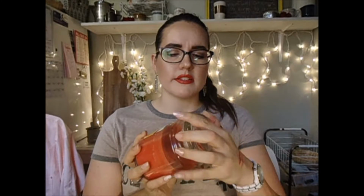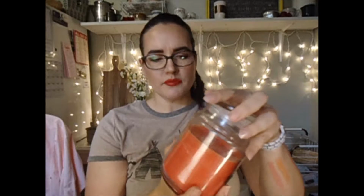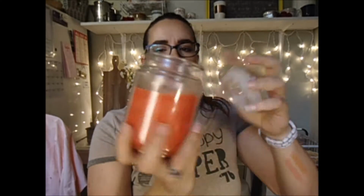But I have it on my table, and I was working on something the other day from home. Sitting at my table, I had the window open. It was a beautiful day. I had this burning. The breeze would come in every once in a while and waft this scent in my direction, and every time I was just like, oh, it smells so good. So I love these.